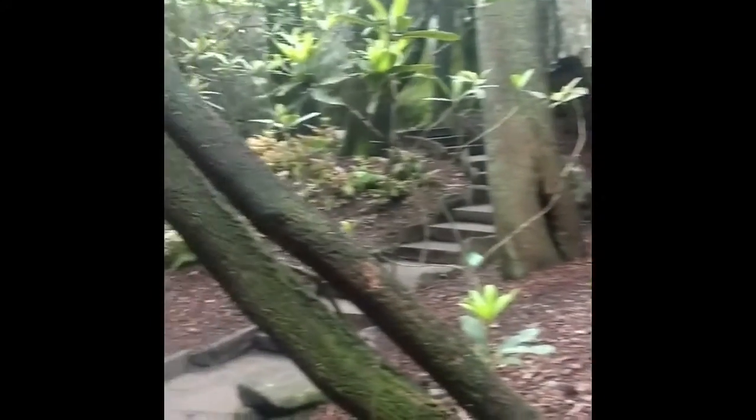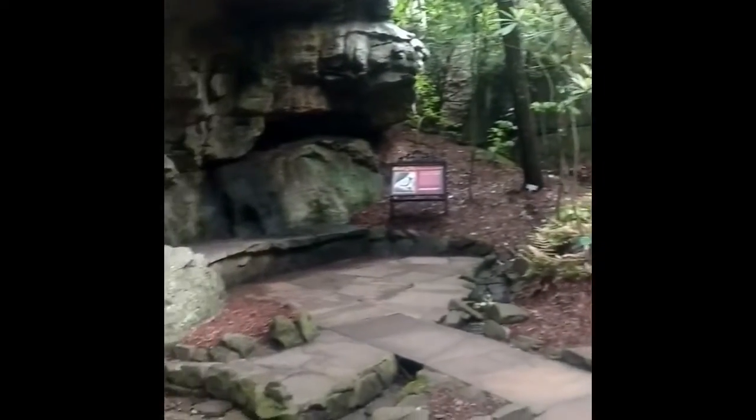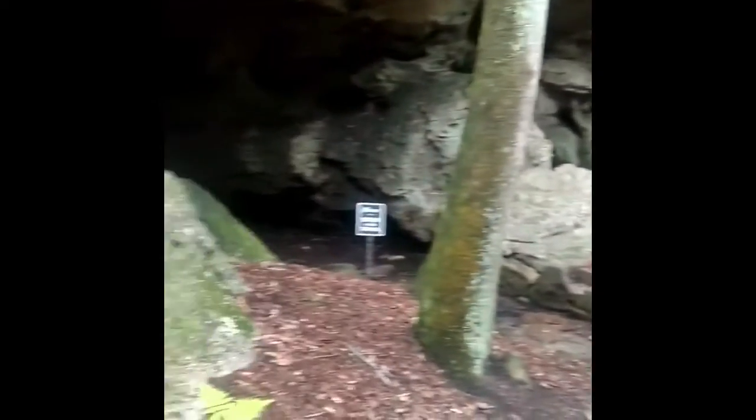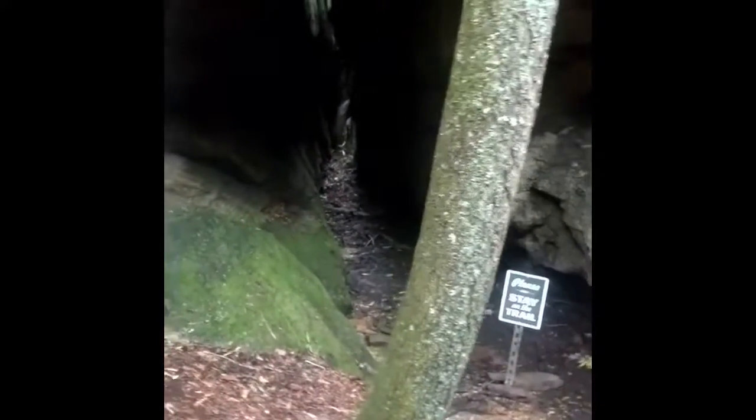Show this part of Rock City. It's almost like a little cave here. This goes up a long, slender passage that ends, so I guess you're not supposed to go that way. But they have all these little channels, like French drains almost, to keep the path from being overflown.